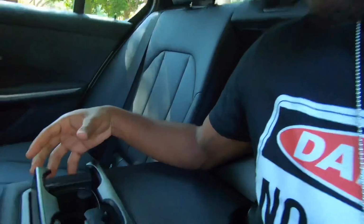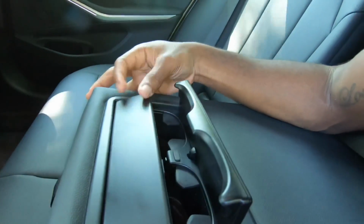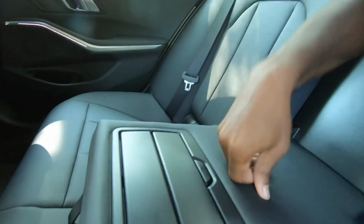Looking at the headroom here really quick, I'm only 5'8" and I have somewhat of a good amount of headroom here. If you're 6 feet tall, I advise you to either be the driver or sit in the actual passenger seat here. Putting down this armrest here, BMW does give you some over-engineered cup holders. Of course, it wouldn't be BMW if they didn't do that. And surprisingly, there's some actual storage here in the center armrest. But let's take the BMW 330i out and see how it performs with that 2-liter engine.